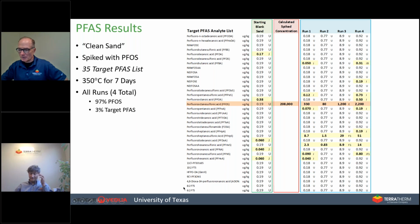Yeah, you can see these are the results from the second lab analysis, and these are the fluorotelomers here. We didn't pick up any in background, and we didn't see any at these detection limits post thermal. We had a couple of super low level hits in one of the matrices, like in the condensate or something. But again, they were all J flagged, estimated below the reporting limits. So they were very, very low concentrations, potentially just background noise.